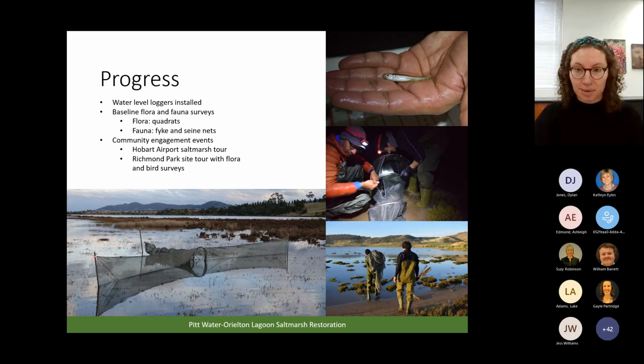We've also been doing flora surveys using quadrats, fauna surveys in recent weeks with pike and seine nets, and we've also been engaging the community, the recreational fishing community, as well as people like wildcare groups and so on, coming out to some healthy saltmarsh at the Hobart Airport. They invited us out to have a look at that, which is a really good example of what we could be achieving at Richmond. And then we've also brought people on site to help us complete the flora surveys and doing a bird survey too.